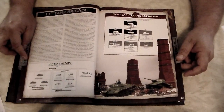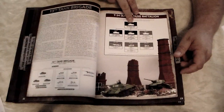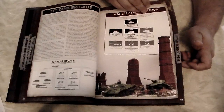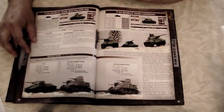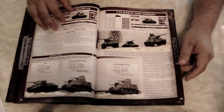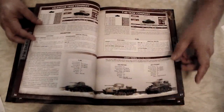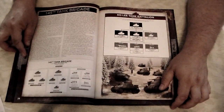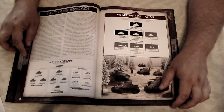13th Tank Brigade. Okay. You have, again in this case, your T-34s that form your corps. This is the early T-34, so it's not the later, more improved one with a roomier turret. So with that, you've got your information there. You have your cards. You have your Valentine tank, your T-60 tank. You have your 145th Tank Brigade, which consisted of M3 Lees and Stuarts.